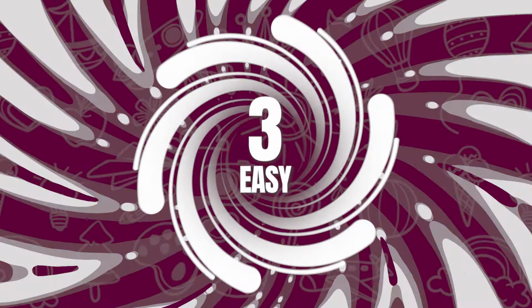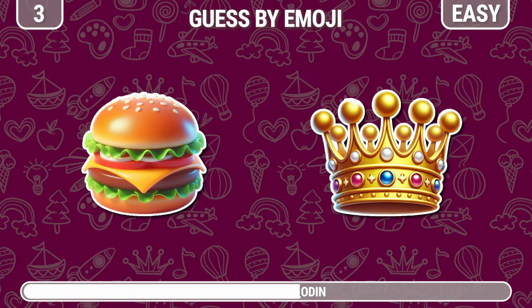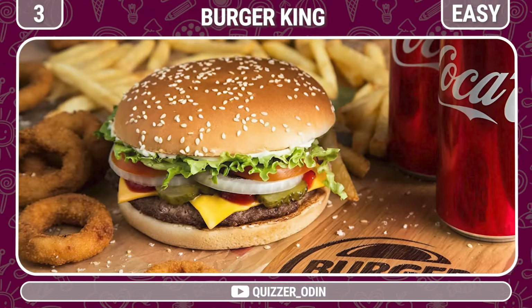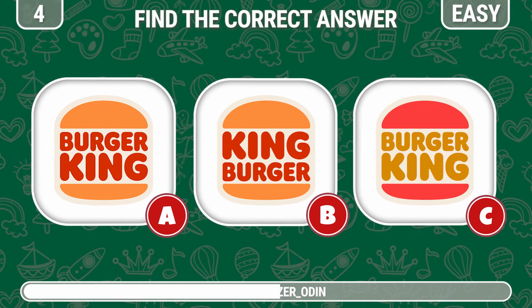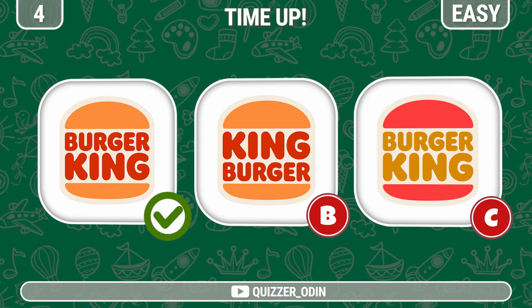Round 3. Can you spot which fast food restaurant this is? It's easy, it's Burger King. Round 4. Which of these 3 answers is the correct logo of Burger King? The correct logo is answer A.